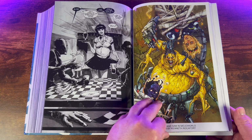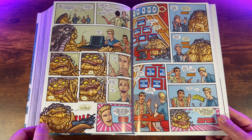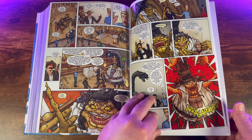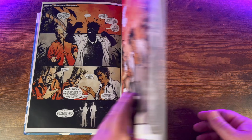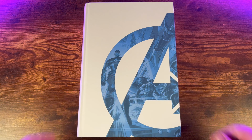This is that like Mojo World stuff that is in here, which I'm a huge fan of Mojo. So it looks very strange. I'm definitely going to be excited to read this, though. He's just looking crazy. Was he a judge? But great book, man. I'm glad we finally got a reprint on this Avengers, man.